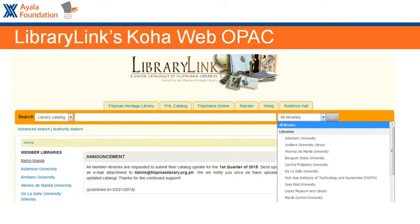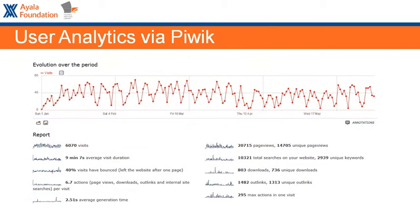And then we also use this for our library link project. You can search across all the collections of all libraries or a single library. We are also able to generate user analytics through a third-party web-based app called Piwik. So at least now we get a sense of how often our users access our catalog, how many visitors we have.